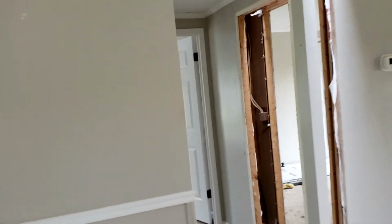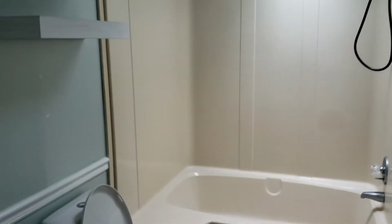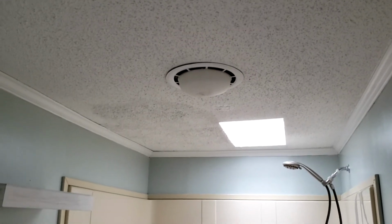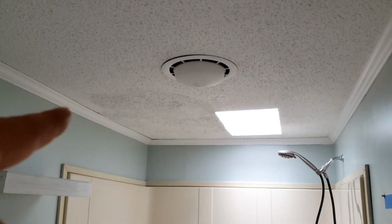So anyways, I think I missed the bathroom over here. I don't think I walked in it. So here's the hall bathroom. You can see this place did have some water leaks in the past. I can see where they've painted the ceiling right there.